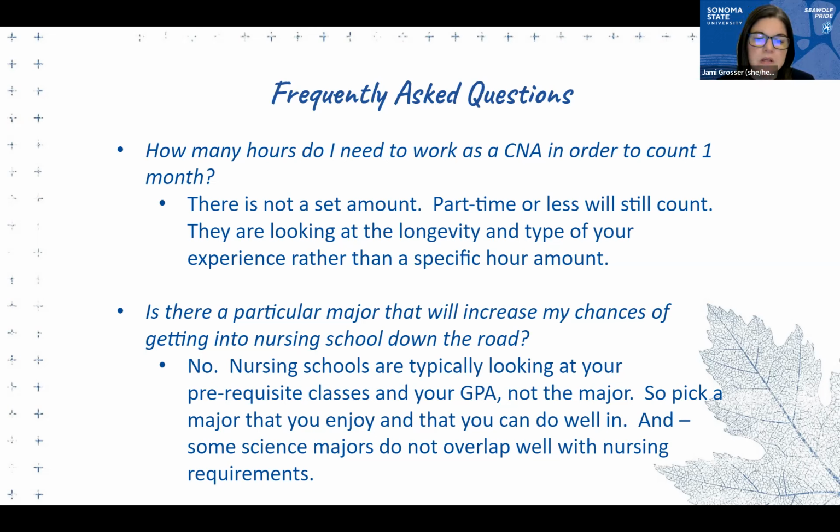Some students will talk about kinesiology, and there's a little bit of overlap because of anatomy and physio, but kinesiology is a very different science, right? It's the science of movement, whereas nursing is the science of caring for people. And so if kinesiology sounds interesting, great, but I think for a long time there was this rumor that, oh, if you can't get into nursing, just get into kinesiology. And I wouldn't give that advice universally.